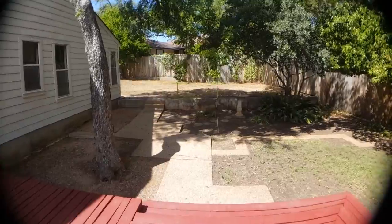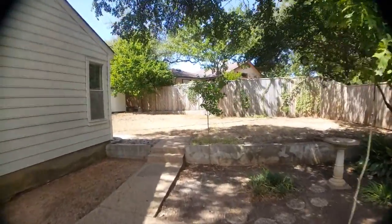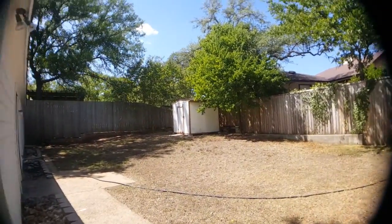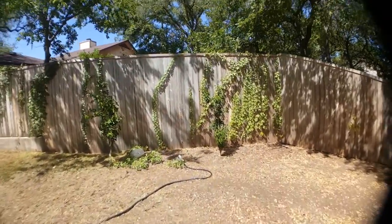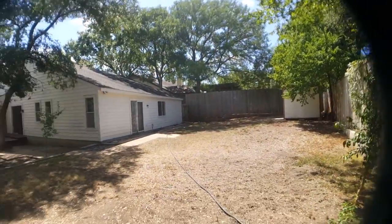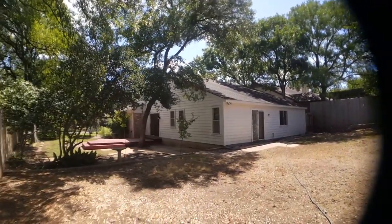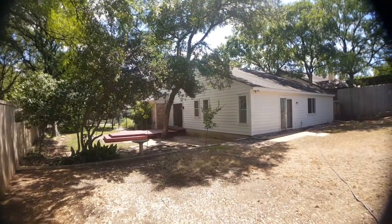We're on this red deck here, so I'm gonna walk towards the back. So you'll get extra storage in this shed area. Let me just show you the view from this back corner fence. So there's the home. So you got a pretty decent sized yard here, which is pretty great. These trees do allow for some great shading.